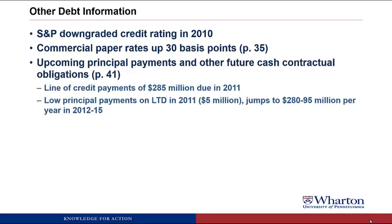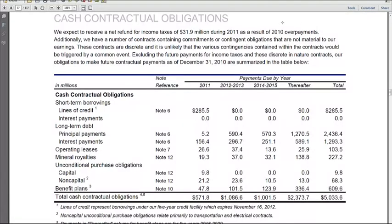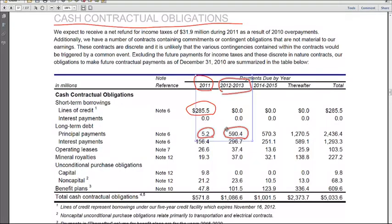Then there is a disclosure about upcoming principal payments and other future contractual obligations on page 41. I'm going to bring that up to show you. So this is page 41 of the MD&A. There's cash contractual obligations. And we can see in 2011, they had a big payment due on their line of credit of $285. Then if you look at 2012 to 2013, the principal payments on their long-term debt jumped from $5 to $590. But note that this is over 2 years. So that's about $295 per year, which is similar to what it's going to be in 2014, 2015.